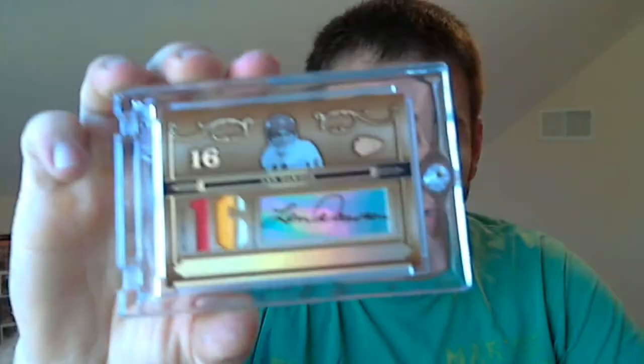I can't see real well because of my allergies and sinuses. It's not so much here or here, but right in here. It's awful, but yeah, I think it says 2008. National Treasures, die cut, number 16, three-color patch auto, numbered to 16, of Len Dawson.